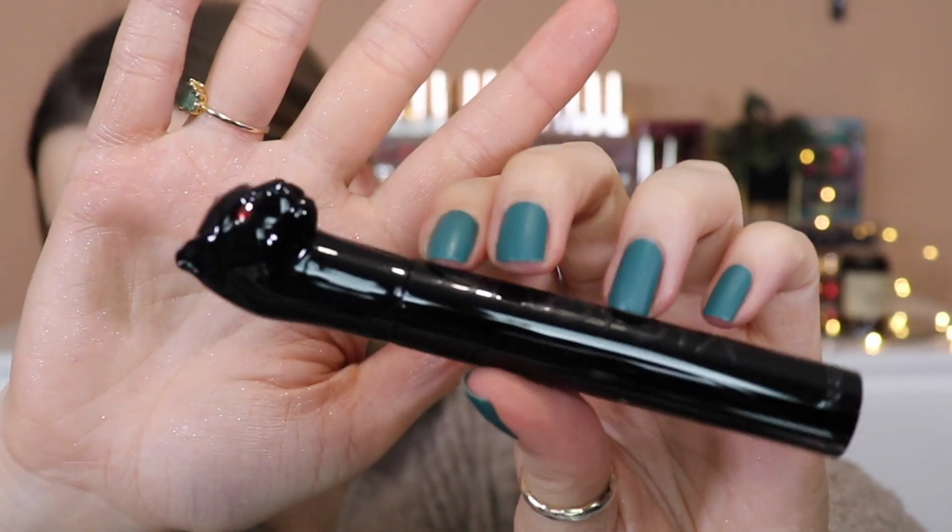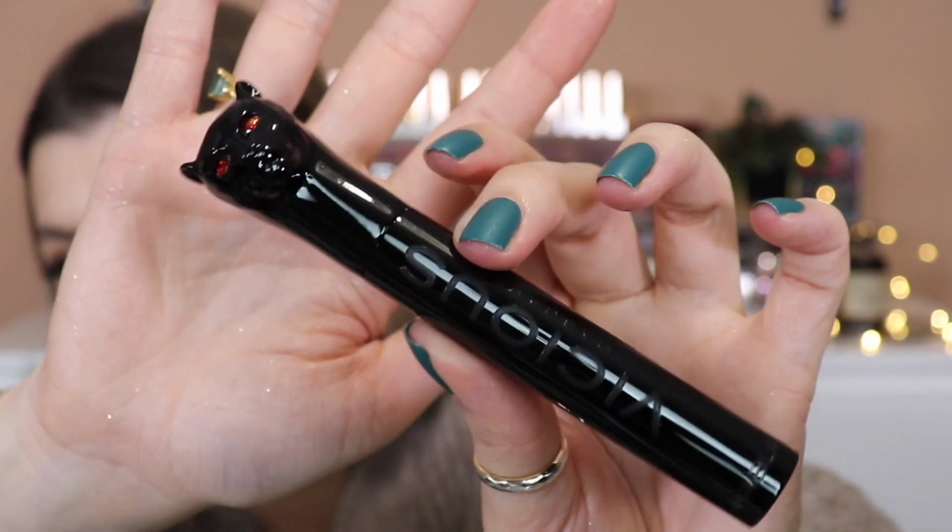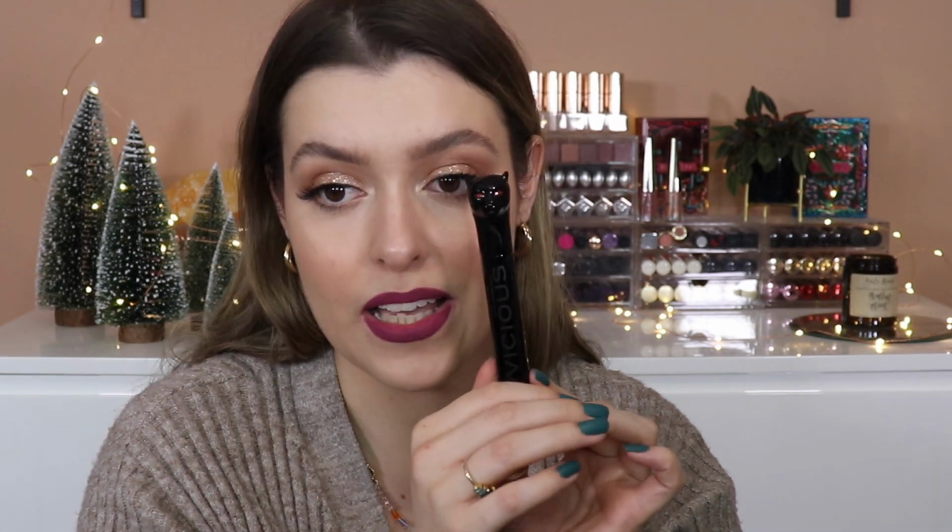What other mascara do you have that's metal and has a panther head on it? I don't own anything like this. This is so unique and so luxe. I'm obsessed. What should we call him? I also picked up some complexion products.